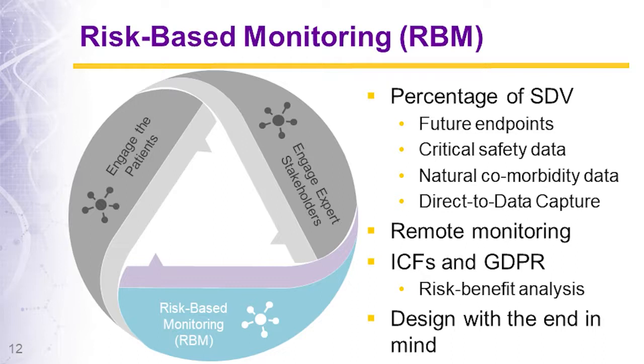One strategy that we have is looking at the percentage of the SDV and thinking about the data points that you're collecting in your natural history study, which ones will be future endpoints, potentially future endpoints, or contributing to the decisions of future endpoints. Any critical safety data that you could be using as maybe a baseline to understand the population and what would be the usual prevalence of an adverse event for that population, you would want to SDV that data. Any natural comorbidity data, where you're trying to build out patient profiles, especially in rare disease, if you don't know much about the population, anything that would help inform future investigators' brochures or decisions about how you'll design your future studies, you would want to SDV that to a certain degree.